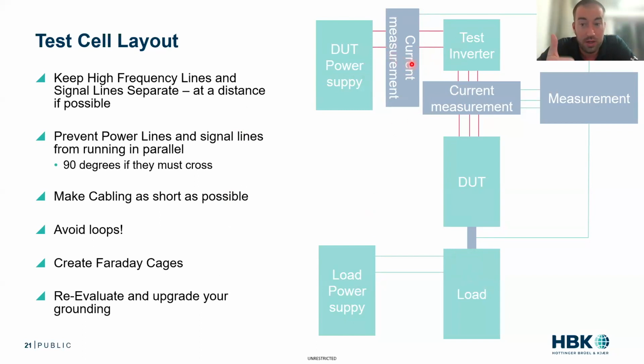We want to avoid parallel paths, we want to avoid loops of cable, we want to make everything as short as possible. So in your ideal layout, you actually have these things almost on opposite sides of the room. You want to increase that distance. You want your measurement cables to never be crossing your current carriers, because we want to avoid those cross sections. And if we have to have them crossing or close to each other, we want to avoid parallel paths. We want to have things crossing at 90 degrees. And that's kind of like some old school circuit layout stuff.